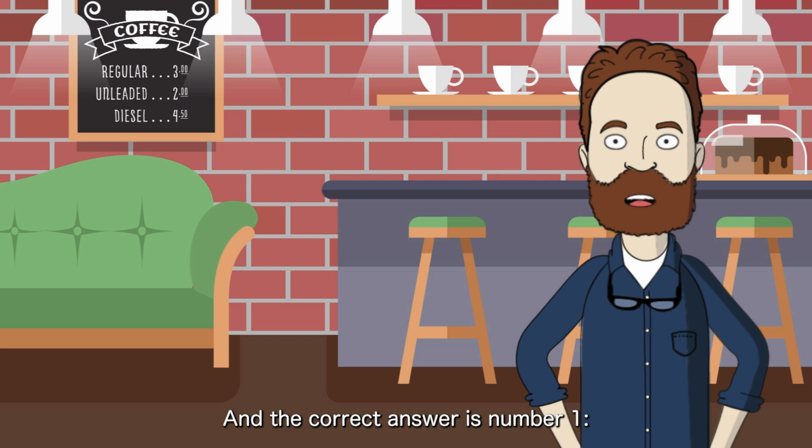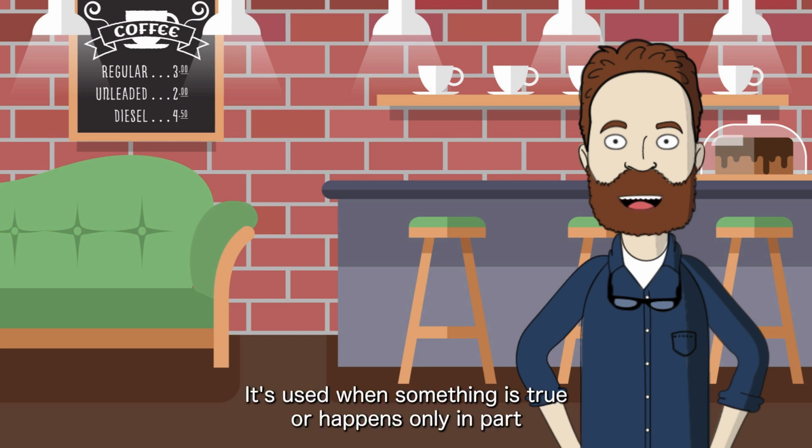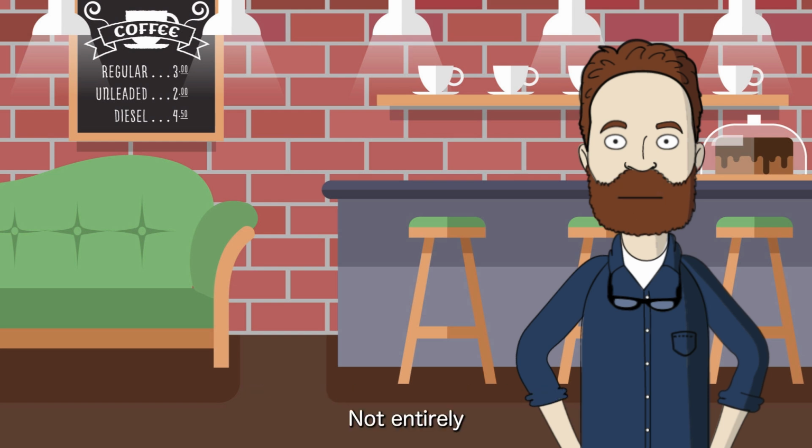And the correct answer is number 1. The cake was partly eaten by the dog. So what does partly mean? It means partially, or to some extent. It's used when something is true or happens only in part, not entirely.